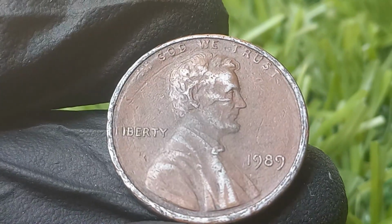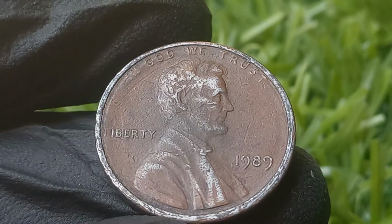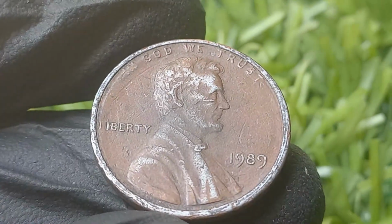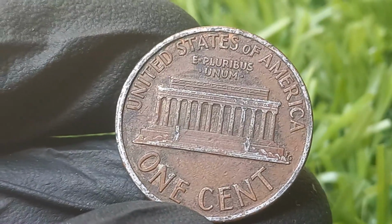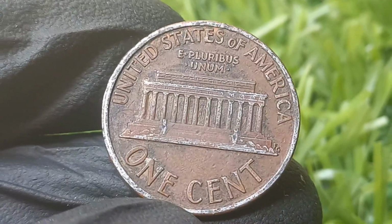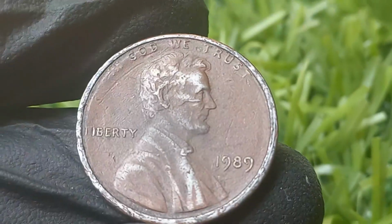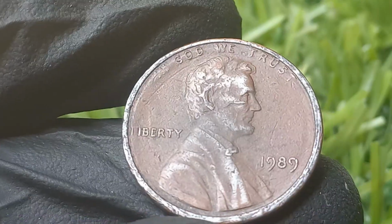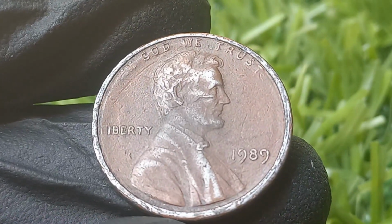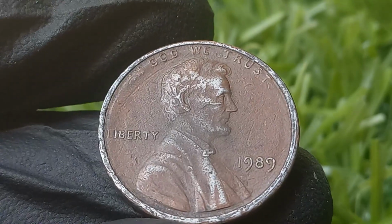At first glance, it looks like any other cent in your pocket change. Lincoln's face, the date 1989, the familiar copper plating over zinc. Nothing unusual, but look closer, something is missing. No little D for Denver. No S for San Francisco. Just a blank space, a void where history should be, because mint marks aren't just decorations. They tell us where a coin was born, which mint struck it, and how many exist.